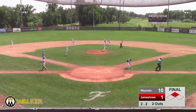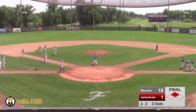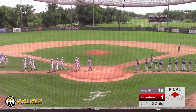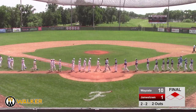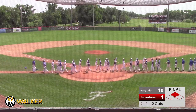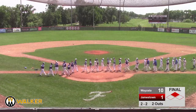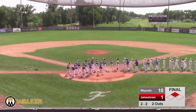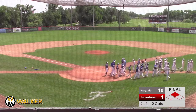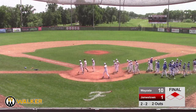If we could get the stats on Shope over here. Hold on. Somebody pull up Game Changer. I'm pulling up Game Changer here to see if we can get the final stats in this one. Yeah, Shope with a great outing. I'm not sure if he'll go into a bigger role as this year progresses for Wayzata, but great showing to shut Jamestown down. Got to be a little bit confused why he didn't start this game, but he had an amazing outing.